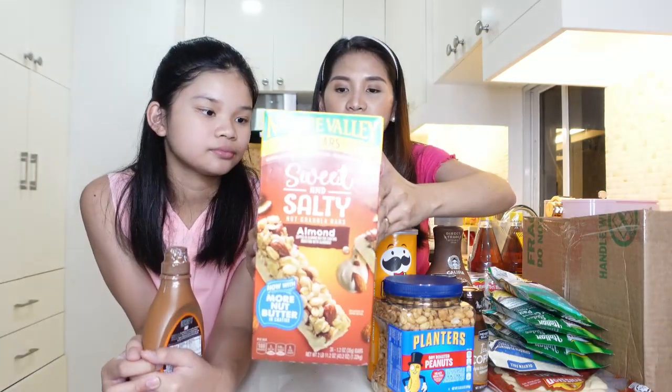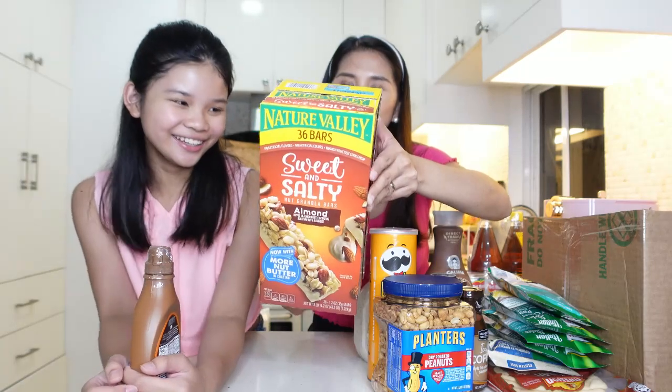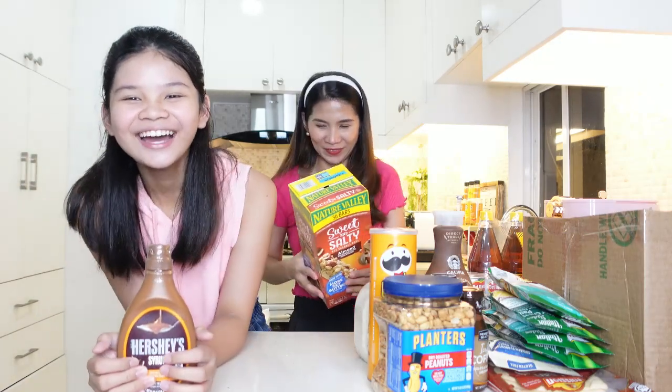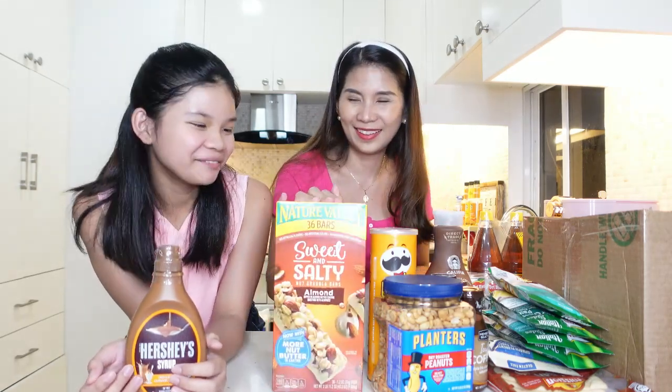Sweet and salty granola bars. Daddy din ang kumuha nito. Tuwang-tuwa siya nung nakuha niya to. Hawak-hawak pa niya gano'n. Sabi niya sa akin, oh. Bagay niya yung pa siya. E, bumili din naman siya last time ng granola bar. Di niya kinakain nandiyan. Pang-healthy. So, next, we have this one.